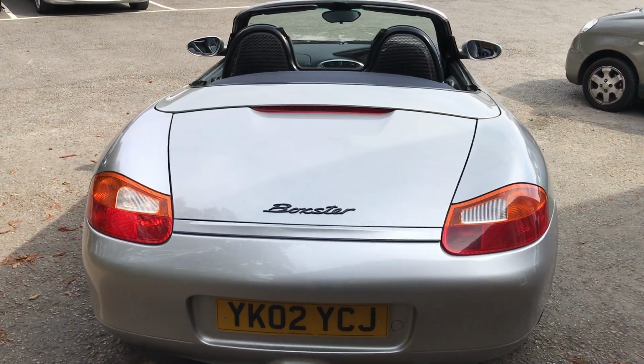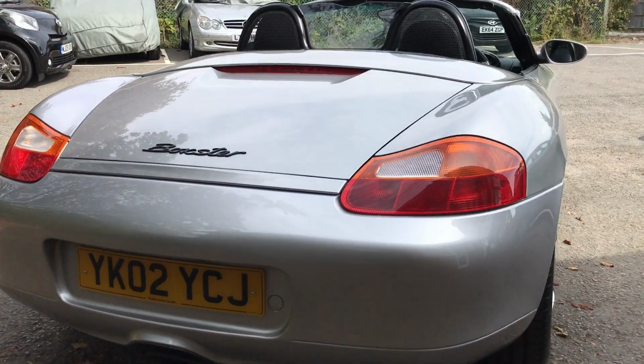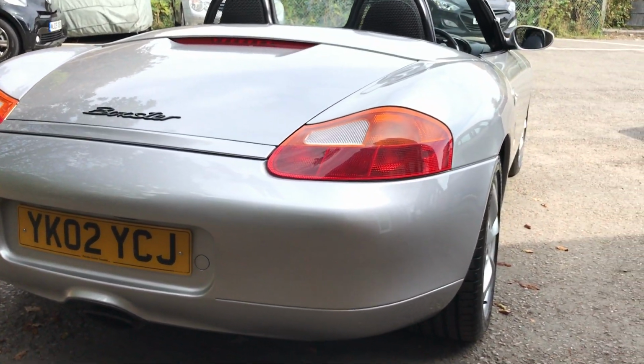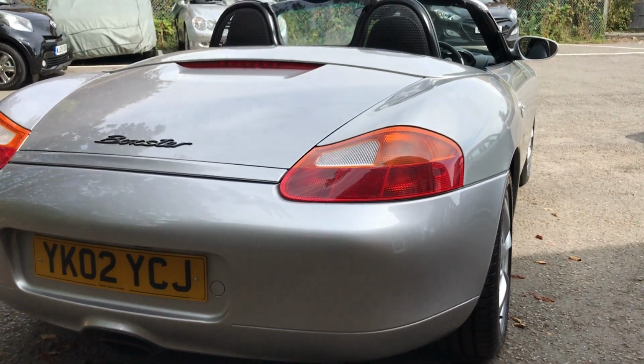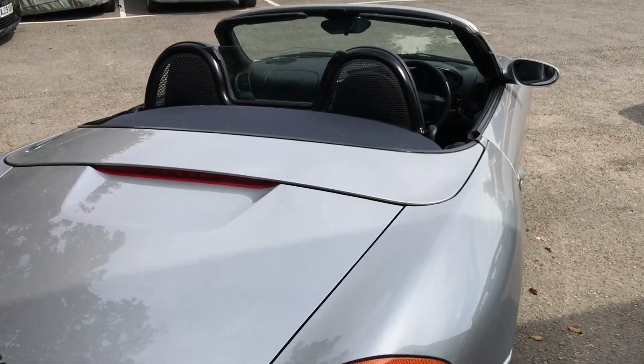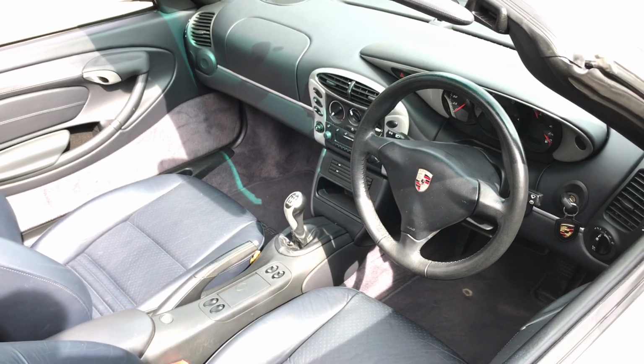This is the perfect usable sports car. It's got great performance, which you can actually utilise on our roads and take great enjoyment from. It's nice and affordable as well, and has a nice timeless design. I think it's aged really well, especially judging the condition as well.